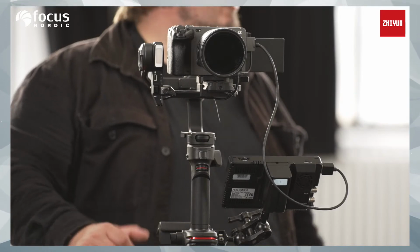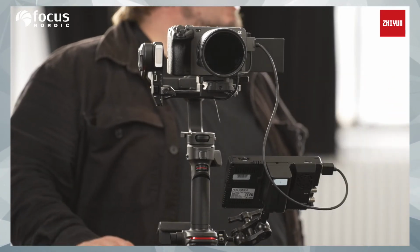And for me, I work with FX6 and bigger cameras handheld or on the shoulder, and this type of camera when I work with gimbals. And it's perfect for me. To be honest, when I balanced it the first time with this setup, it took me a minute. It was pretty easy. That's pretty cool.